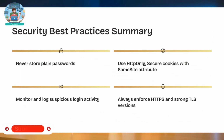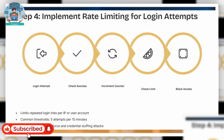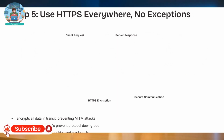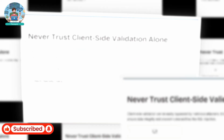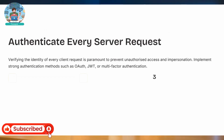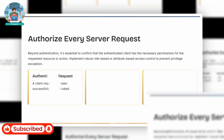Stop brute force attacks. Add rate limiting on login attempts so hackers can't just keep guessing passwords forever. HTTPS everywhere. No excuses. Always use HTTPS to keep traffic encrypted from user to server. Never trust just the client. Even if you check stuff in JavaScript, you must verify it again on the server, because clients can be tampered with. Authenticate and authorize every request. Check who's making the request and if they're allowed to do what they're asking.